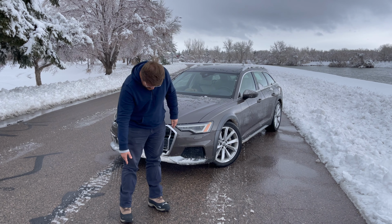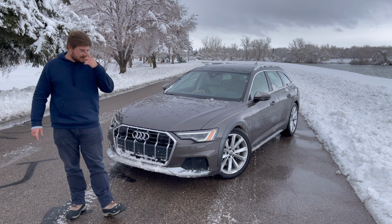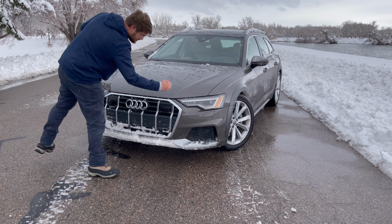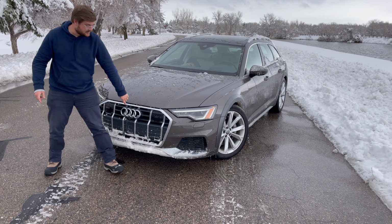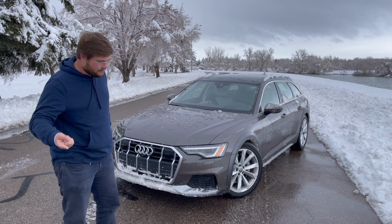You'll have to forgive the silly boots, one of them which is split open. I'm not prepared for this storm, but the Allroad gets some changes over the sedan that are worth noting. The first being this widened sort of grille with these vertical slats. Really good looking grille. You can see you have your driver assistance sensors right here in the front bumper as well. You can have LED matrix lights as an option, full LED matrix.